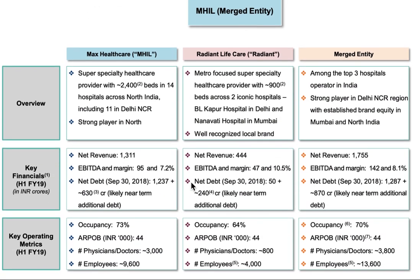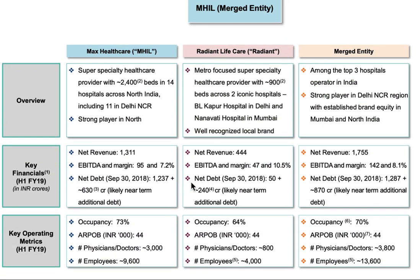So now talking about the new merged agreement. So what has happened here is there is a leverage buyout. Now, leverage buyout is hard to explain, but what I can tell you is that in a leverage buyout, a smaller company has bought a bigger company. In this case, Radiant Life Care or Radiant Group is the smaller company. Radiant Group has only two hospitals, BLK Hospital or BL Kapoor Hospital in Delhi and Nanavati Hospital in Mumbai. Of course, you would have heard this name, Nanavati Hospital. Amitabh Bachchan, after being diagnosed with coronavirus, ended up in Nanavati Hospital.